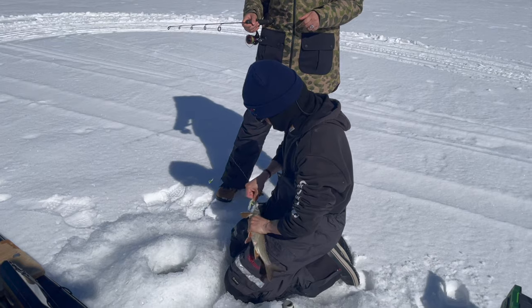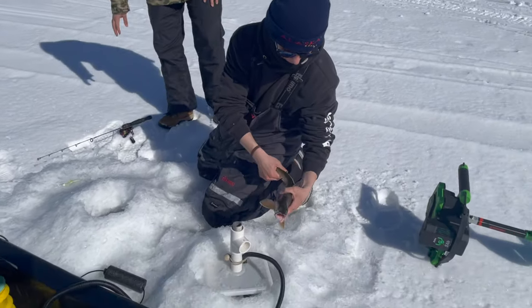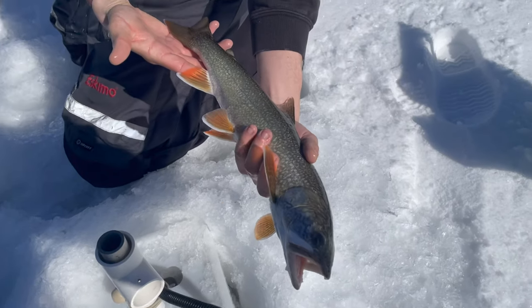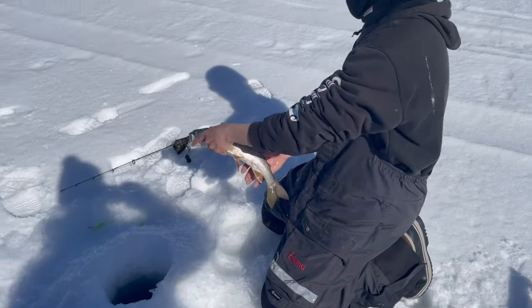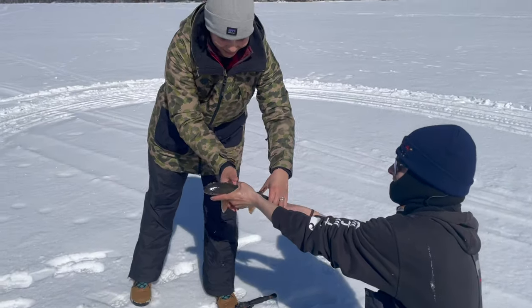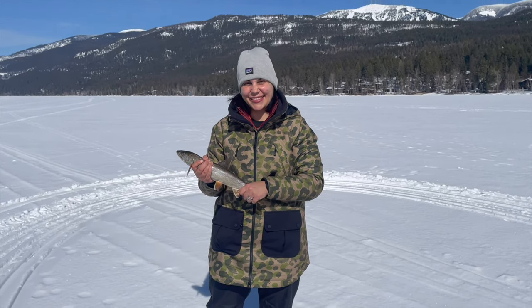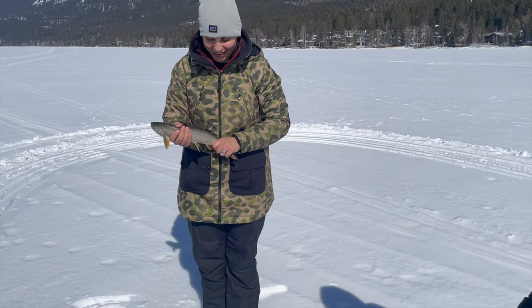Talking. Burping at us. There we go. You can drop that right there. Look at how different this one looks. A little bit darker on the back there. Orange fins. Come grab this guy. That's yours. What do you think, Neen? You're on video, awesome. Legit.